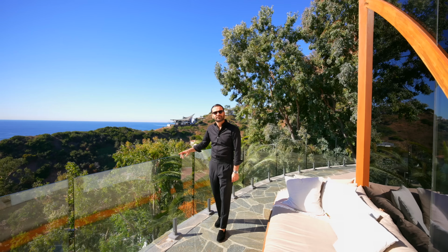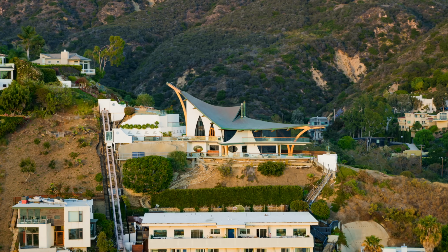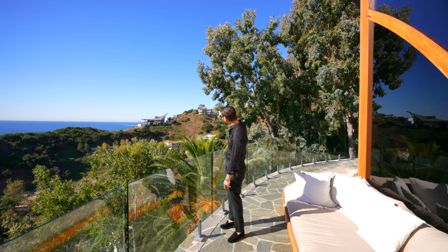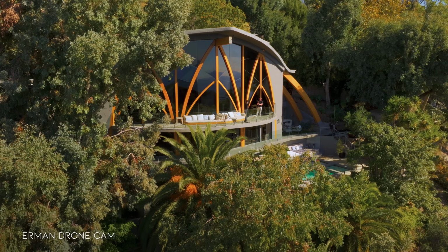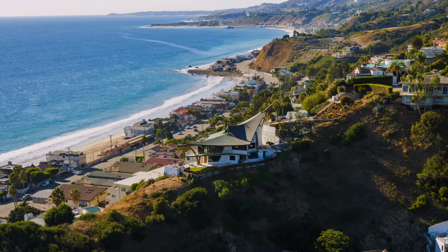And one really cool thing about this property is right across the ridge is another one of Harry Gesner's works. That is correct. That's Eagle's Watch, and that property is insane. Look at the roofline right there. By the way, we have Armand flying the drone right now also. And that home also gets insane views of the Pacific Ocean.